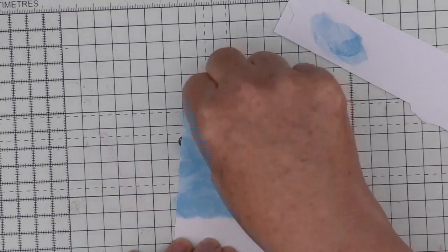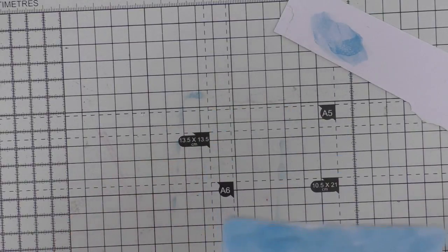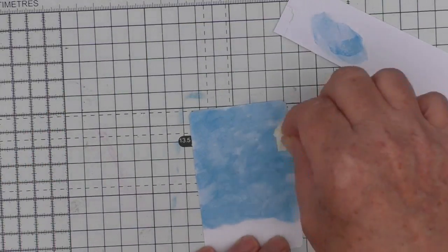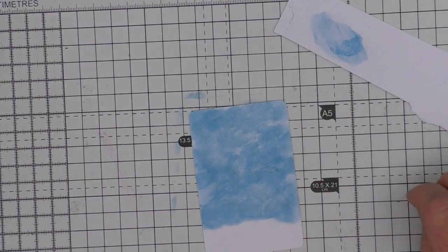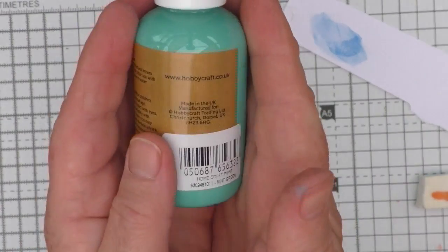And very important for me through all of this is really just taking my time. Some of my cards don't take very long, but even though they may only take 10 minutes or so, I still enjoy every moment of creating them.